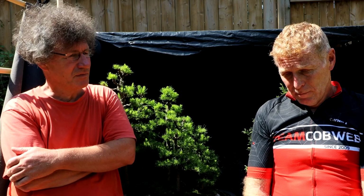A eucalypt has a completely different shape. You can't manipulate it into a pine tree. It's got this amazing growth, a lot of bare trunk at the bottom, with a multi-trunk arrangement. It looks spectacular. But a lot of people don't like that because it takes a lot of time to manipulate, and it's a different animal. It's not what they think of as bonsai.